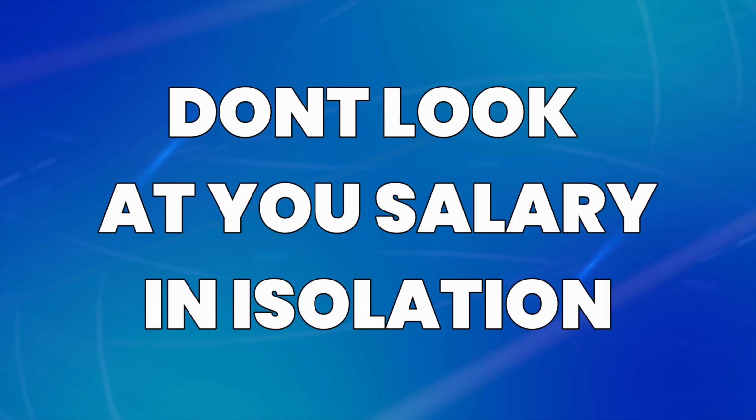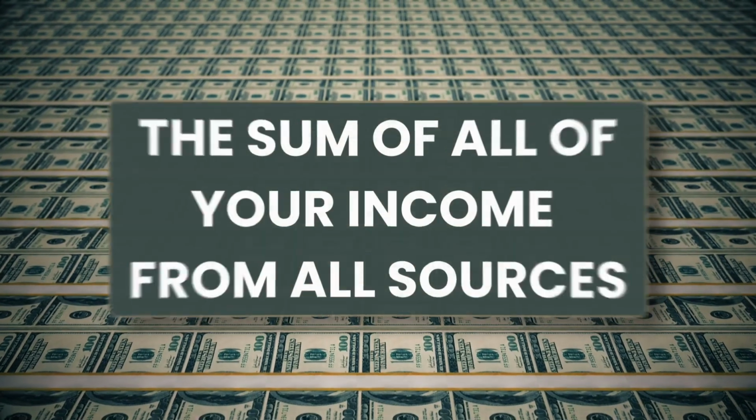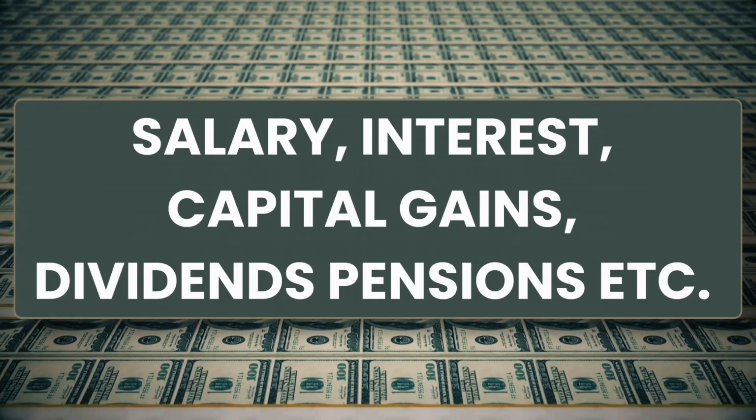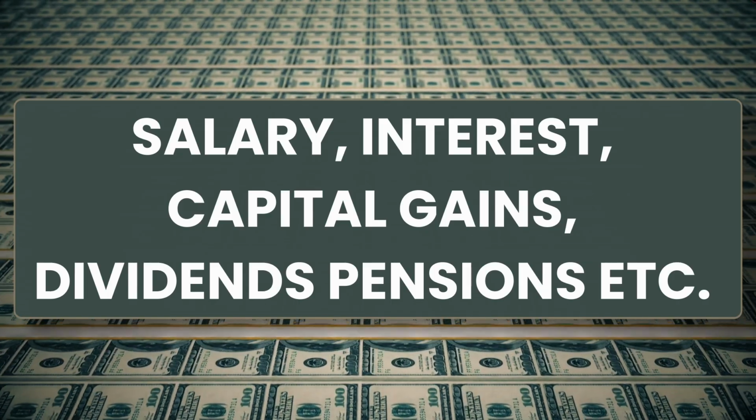Another important thing to note is to not look at your salary in isolation, as you then might not fully appreciate your income tax position. Your rate of income tax depends on the sum of all your income from all sources. This includes salary, interest, capital gains, dividends, pensions, property letting, and so on. So don't fall into the trap of thinking that you're earning less than you actually are when determining your income tax band, and you might be doing this when deciding how much to put into a pension.